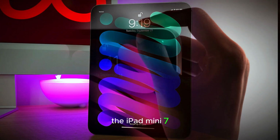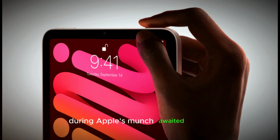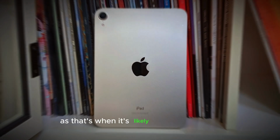The iPad mini 7 is expected to be announced on October 28, 2024 during Apple's much-awaited event. If you're eager to get your hands on this new device, mark your calendars for the first week of November 2024, as that's when it's likely to hit the shelves.